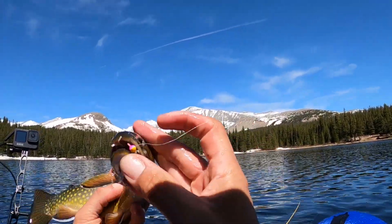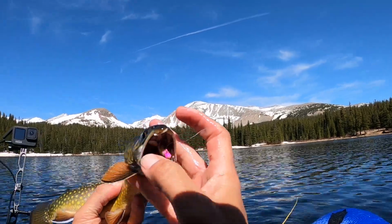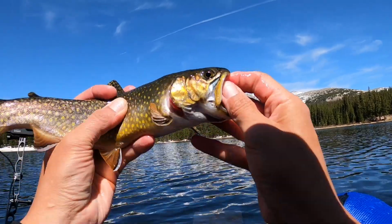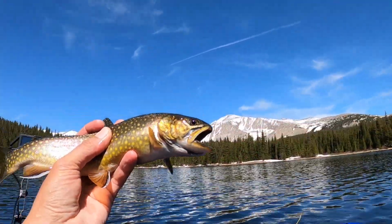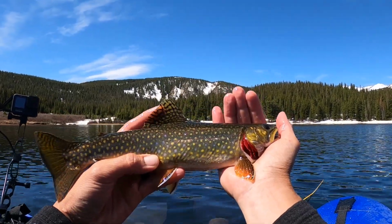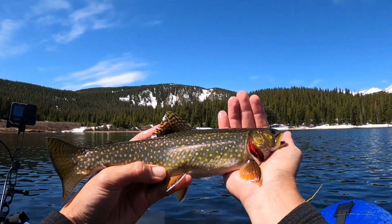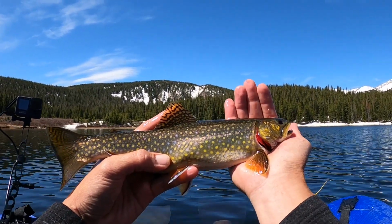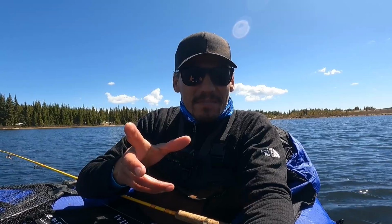Look at him just gobble that thing right in there. That is exactly what we're looking for. Probably got it on the drop, jerked up, bam, and she was there. So beautiful, beautiful brook trout. That is exactly what we were after today, and we are going to end the video with that fish. My feet are about numb. We've got our limit. Well, that's going to be it for us today.